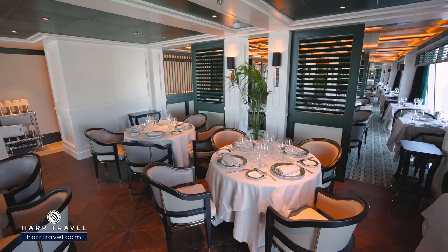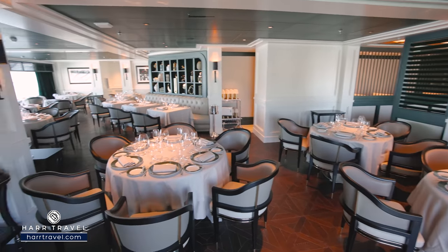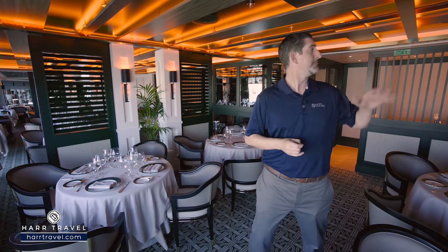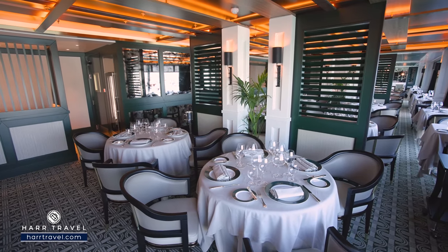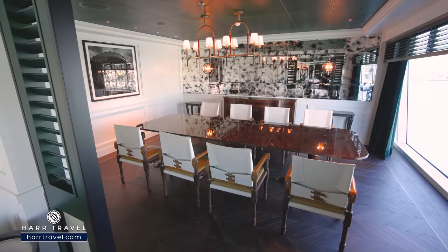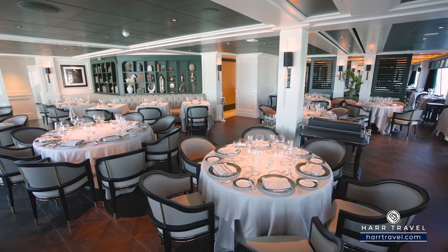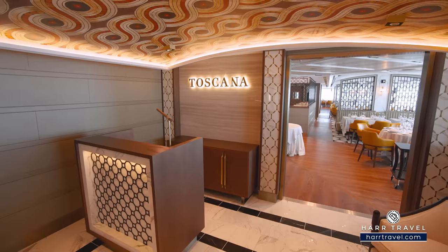Now you're gonna have seating all along the window, generally tables for two. It actually wraps all the way around the aft of the ship as well, so you can get some incredible views out the aft as you dine. As you enter at the front, you're gonna have more tables for four, six, and larger tables as well. And they've added a private restaurant here. Make sure that you check with your butler or your Harr Travel advisor if you wanna pick that out, maybe for a special celebration like a birthday. Once again, a delicious classic steakhouse menu, elevated and expanded.